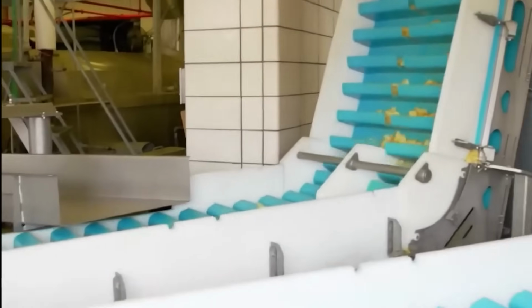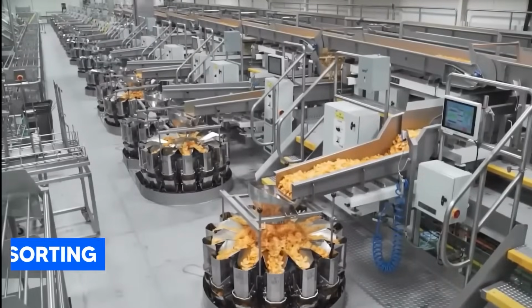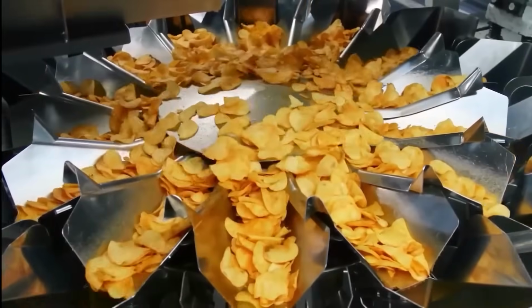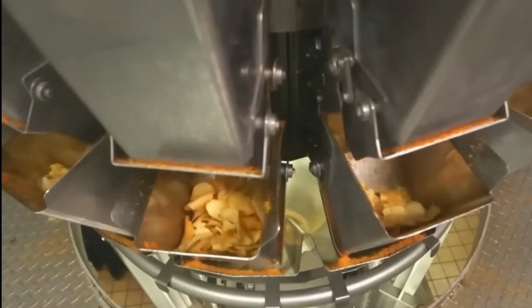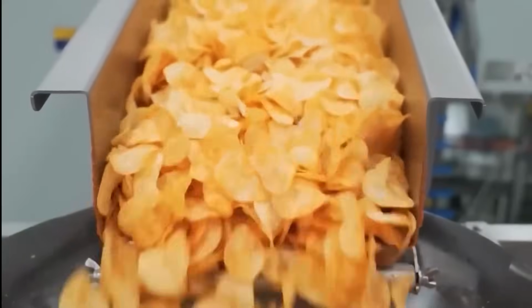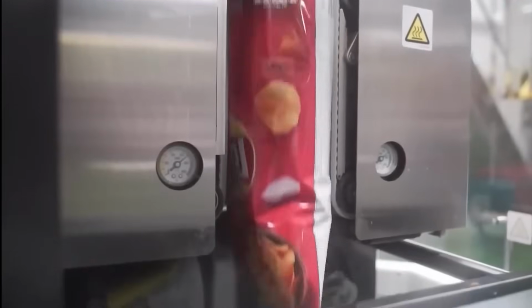Once cooled, the chips approach another crucial phase, sorting and weighing. The production line is equipped with highly sensitive scales that measure precise portions of chips. These automated weighing systems are programmed to dispense an exact amount of chips into each bag, ensuring consistency across all packages. The portioning must be extremely precise to meet regulatory weight standards and ensure that customers receive the correct amount of product. Any deviations in weight trigger an automatic adjustment in the dispensing system.